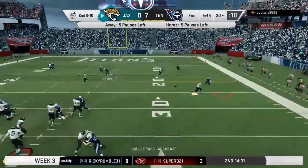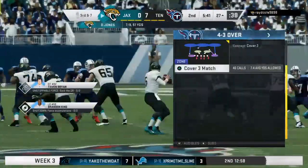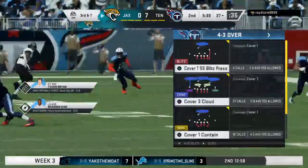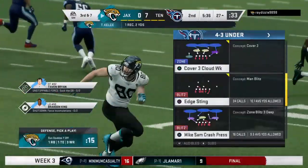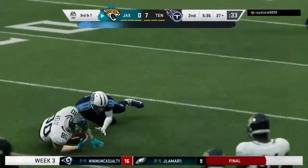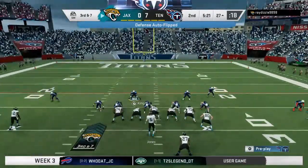Throwing again on second down. Jones. It's Kelsey on the ground. And he'll be brought down at the 27-yard line. That throw good for only a couple. It brings up third down. They got to get to the 20 to keep the drive alive on third down.